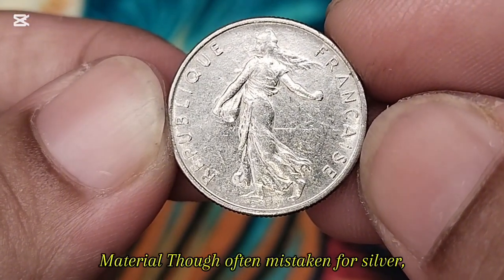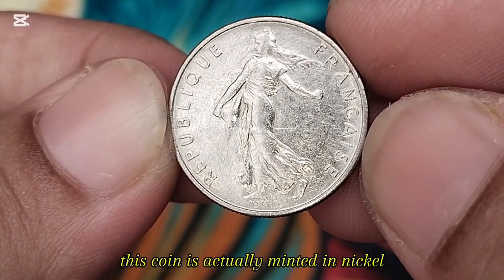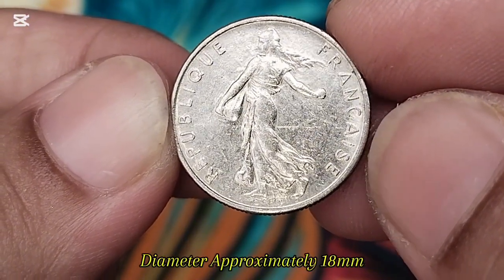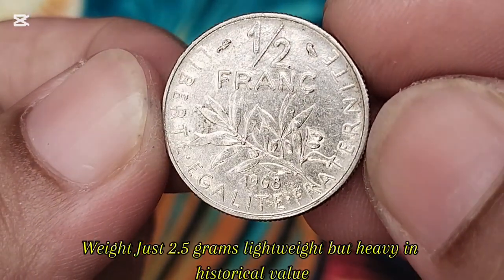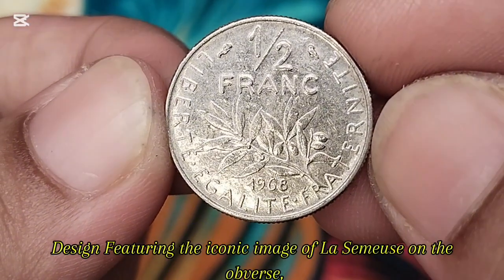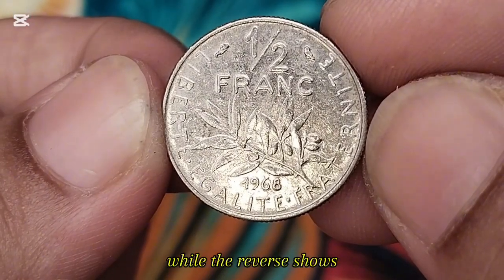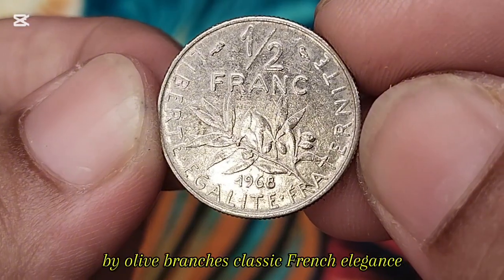Though often mistaken for silver, this coin is actually minted in nickel, a durable and sleek metal, giving it that brilliant silver shine. Diameter approximately 18 millimeters. Weight just 2.5 grams, lightweight but heavy in historical value. Design featuring the iconic image of La Semeuse on the obverse, symbolizing growth and prosperity, while the reverse shows the denomination and date surrounded by olive branches.